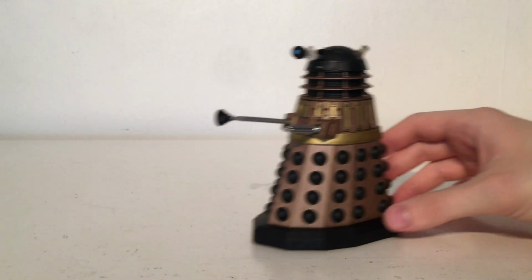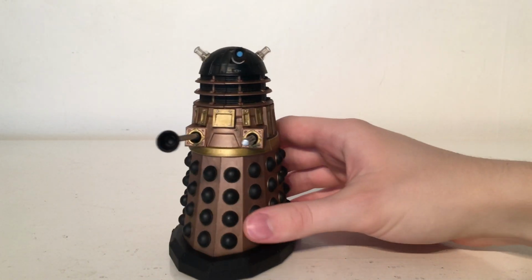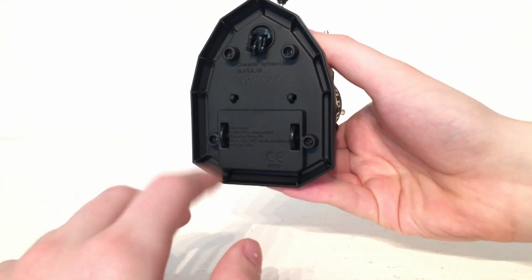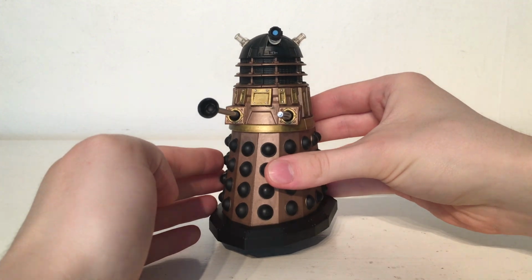The Dalek is also able to roll extremely smoothly. As you can see, even on a really smooth surface, it does roll extremely freely, and this is due to the fact that there are 2 sets of wheels on the underside, 2 of which are connected and its own independent third wheel.